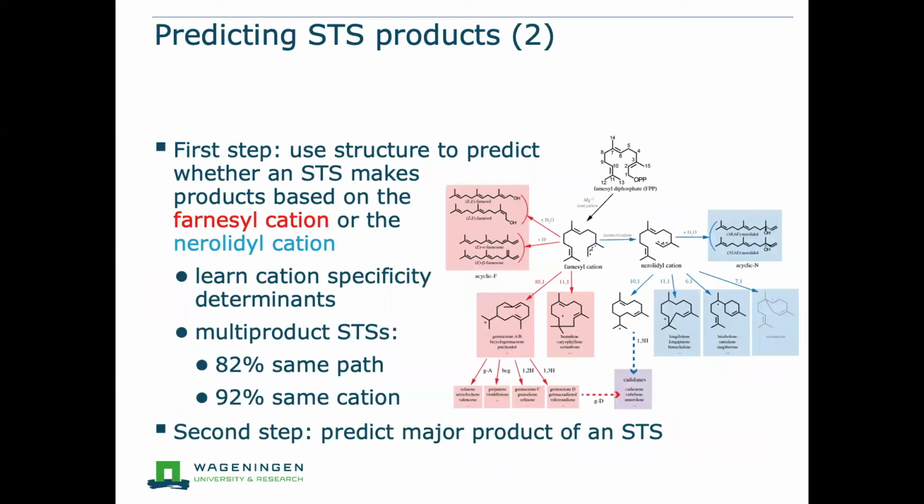So as a first step, we wanted to see whether we can use structure to predict whether such a synthase makes products based on the farnesyl cation or the nerolyl cation. These are two different starting points, shown here on the red side and the blue side, that lead to a whole different set of possible compounds. It doesn't solve the entire problem, but it's already really worthwhile to know the cation that is produced, because it really narrows down later prediction problems.